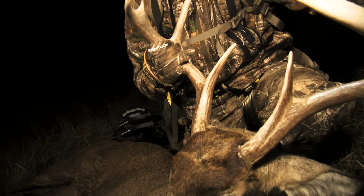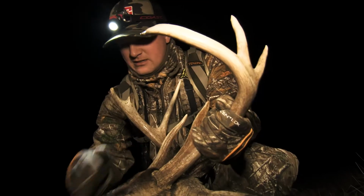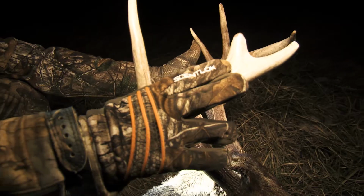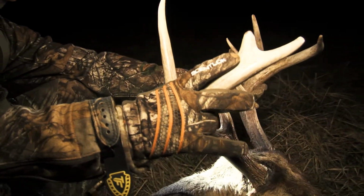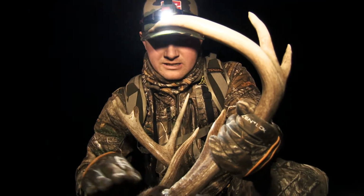Tomorrow's the last day of Missouri season, and here he is. Great buck, that's awesome. He's a fighter, I'll tell you. He's got some damage to his base here.